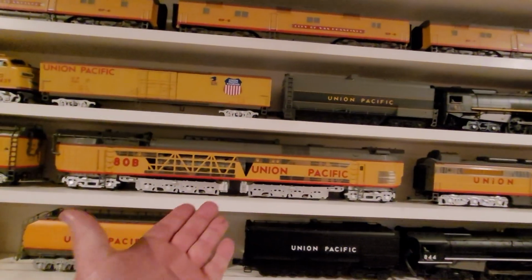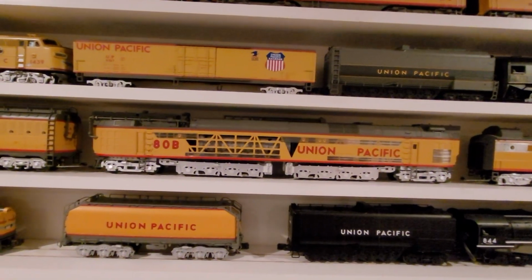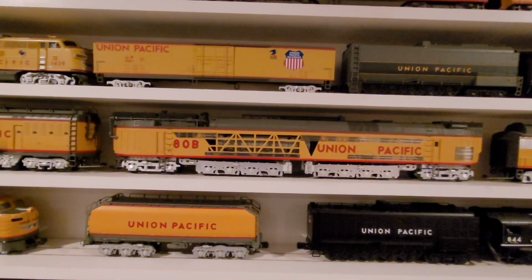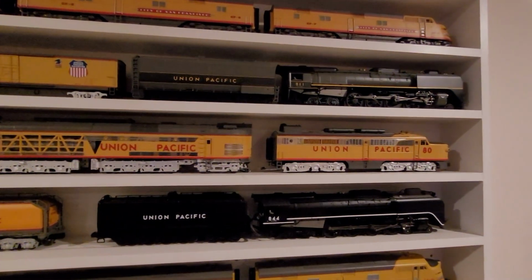What am I looking at here? I've never seen anything like this before. Oh yeah, that's the biggest engine UP ever had. You got 3 pieces there. Okay. Very huge engine, very heavy engine. Didn't last very long.